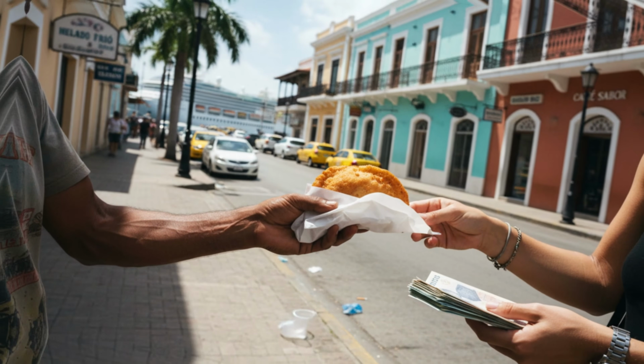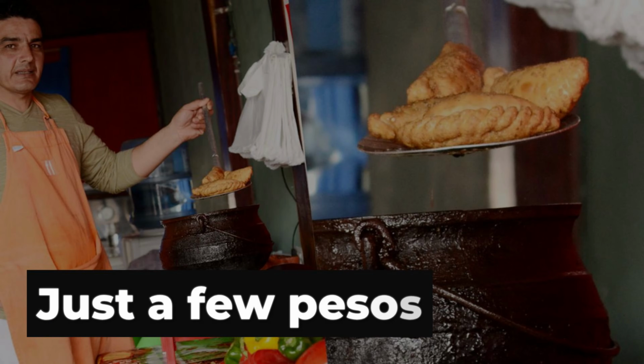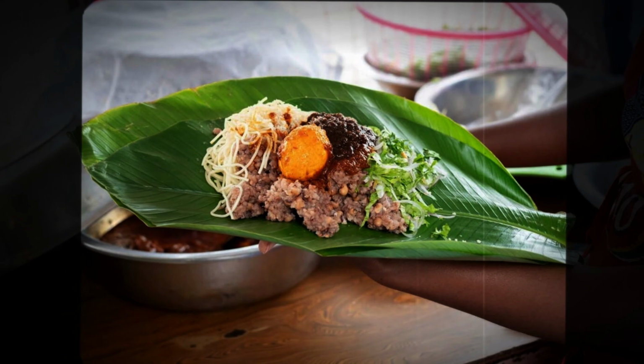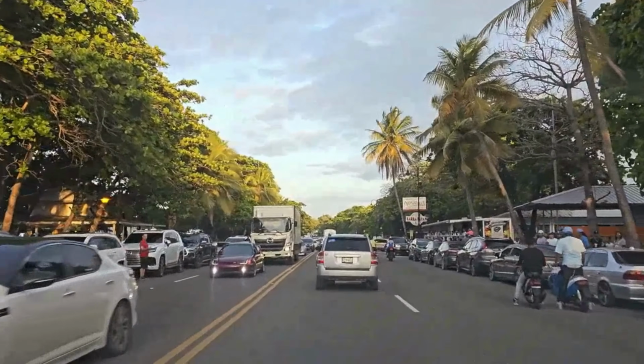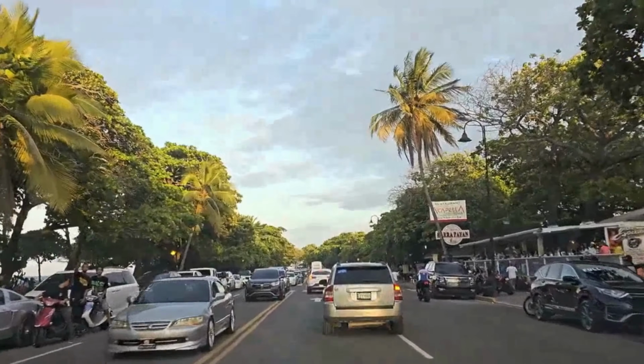These snacks require no reservations or lengthy stops, just a few pesos and a willingness to try something new. They slip easily into a busy day, adding a taste of place without slowing the pace. Local food, enjoyed on the move, becomes part of the memory. Simple, satisfying, and unmistakably Puerto Plata.